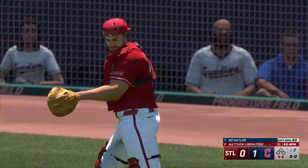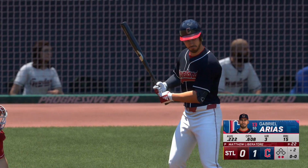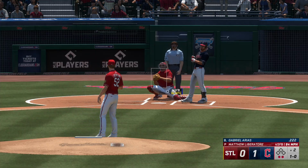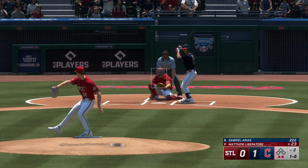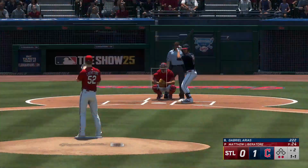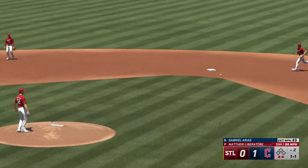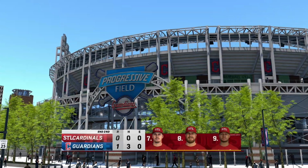Batting eighth, the shortstop, Gabriel Arias digs in now. And the first pitch misses for ball 1. 1-0. Next offering is fouled back. 2 outs, base is empty. On the ground, Arenado. The throw to first. Guardians go down in order. Nothing doing for the Guardians there. They lead it 1-0.